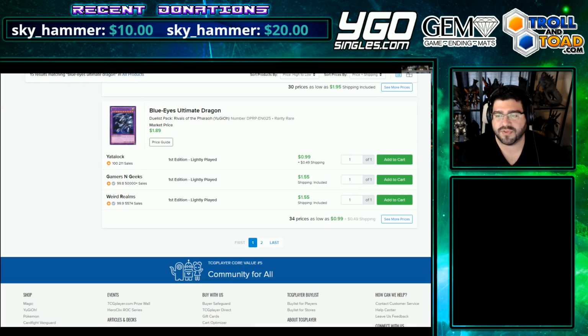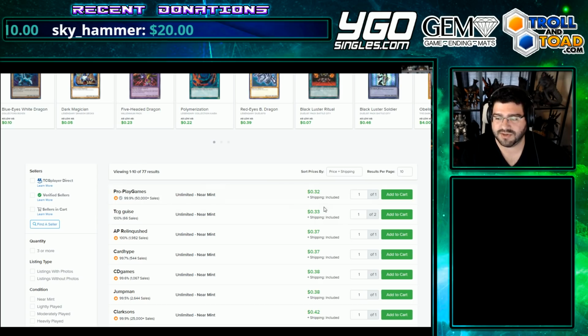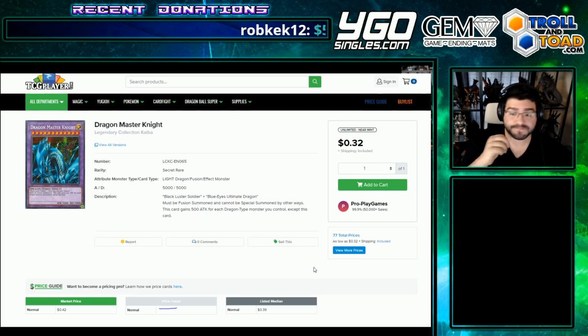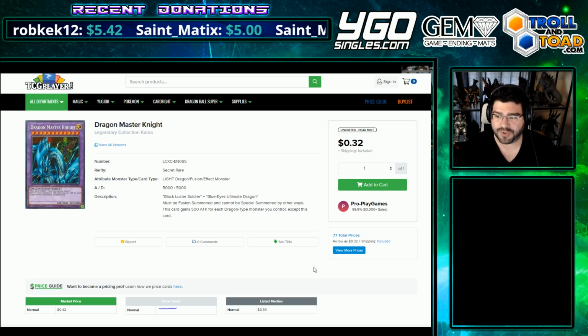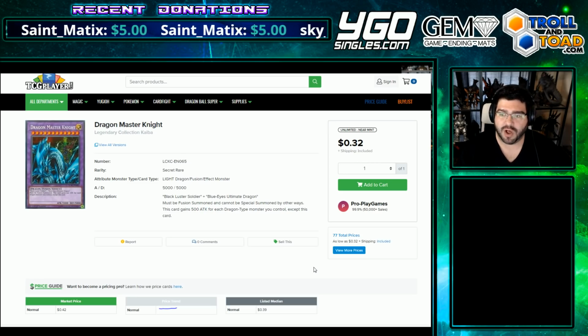But I'd be going for this or this Dragon Master Knight, ridiculously cheap for a Secret Rare copy at a bunch under the 30-cent points. So again, a lot of these, if you're trying to rip them off of TCG Player, you have to find stuff from other vendors, but you might get this even at bulk prices in person, depending, and that would be crazy to me to be able to get that. But even if you're just spending a quarter, this is something that could easily become $2 over time.